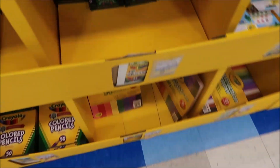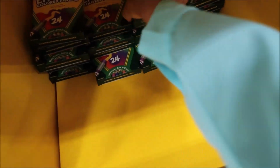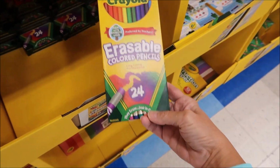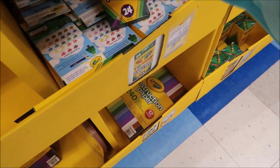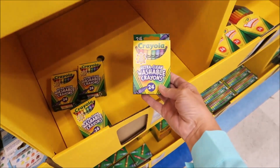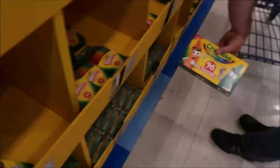They have construction paper, erasable colored pencils. You know, I don't remember ever having colored pencils that had an eraser on them. That's interesting. What's in here? Just regular colored pencils, construction paper, crayons, extra clean washable crayons, just 8 large crayons.